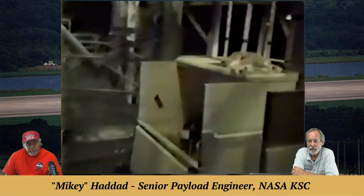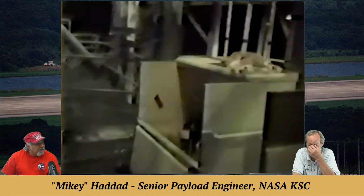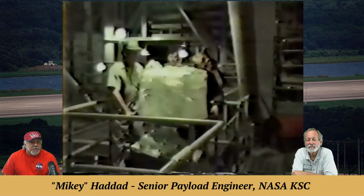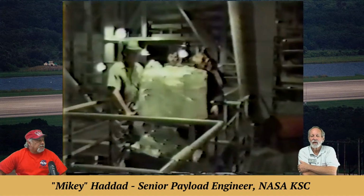What do we have there? Okay, this is actually one of the enclosures that held some of that equipment. This is up on the 135-foot level of the pad, near the payload changeout room. The next one, the reason I put this in there is there are walkways on the pad. I don't know if anybody's been on the pad, but it's just grating. It's not a solid floor. So if you look down, you're looking 195 feet to the ground.